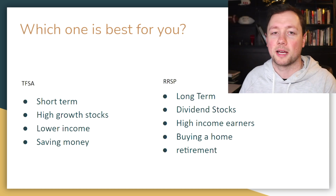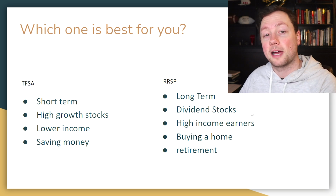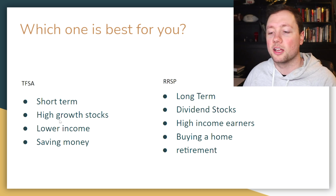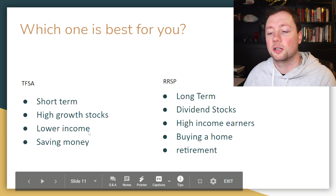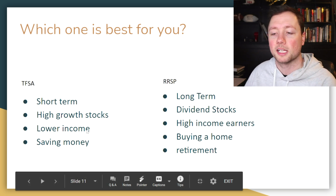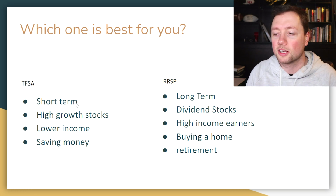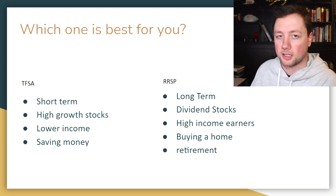Now, which one is best for you? Well, we talked about buying a home. If you plan to buy a home and you can take advantage of that plan, probably the RRSP is the best option. However, if you're saving money for an emergency fund or for a big trip or for a car, the TFSA is probably going to be a better option, because you can withdraw that money at any point. The TFSA is probably a better option for short-term saving, whereas the RRSP is probably a better option for your house or for your retirement type savings.